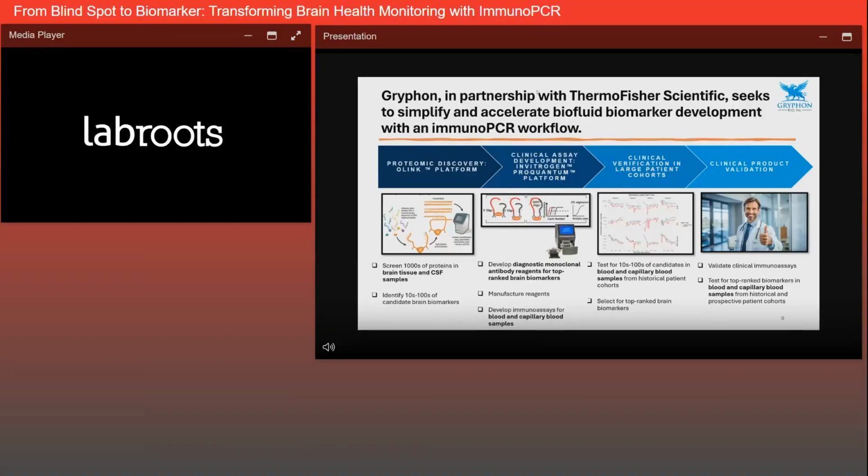Then after you've got the assay developed for some of your top biomarkers, you want to do a clinical verification step in a large patient cohort. We've begun to do that, where we're testing, let's say, tens to hundreds of candidates in blood and capillary blood samples from historical patient cohorts. So these are archived samples. And again, we will select the top-ranked biomarkers, as well as the top-ranked assays, before we go to the fourth step, which would be to actually validate the clinical product, that is the reagents, the assay, the instrument, and the software for testing in even larger historical cohorts, but also in samples from prospective patient cohorts that we enroll into a new study.